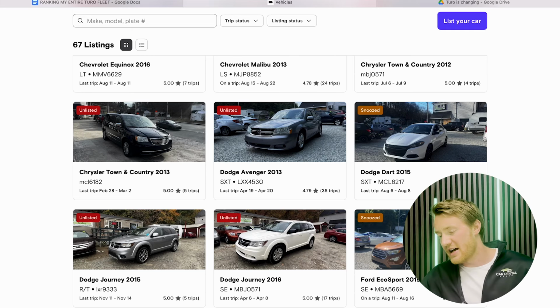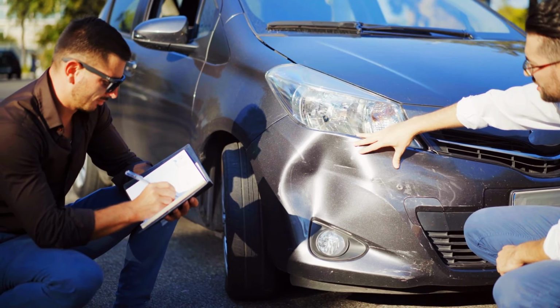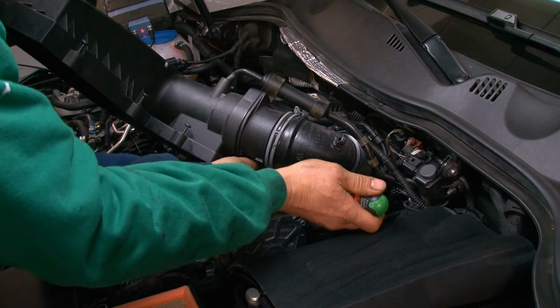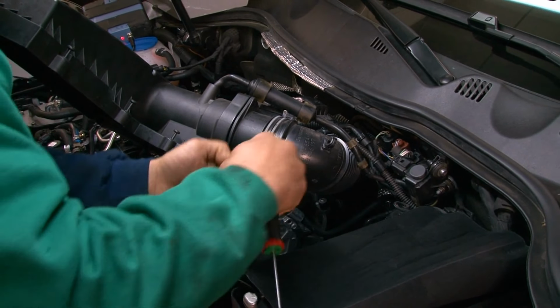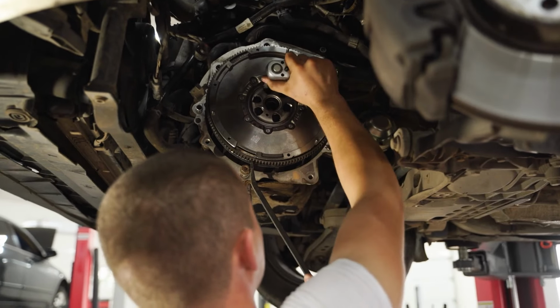I love them. Then we have our Dodge Dart 2015. So again, love my Dodge Dart. That vehicle has been through like 8 insurance claims, but it's all been like small repairs that we've had to get done to it. I give that an A as well. It rents extremely well. Had no maintenance issues besides just guests wrecking it and having to get it fixed, but that's not maintenance. It's just what happens on Turo.